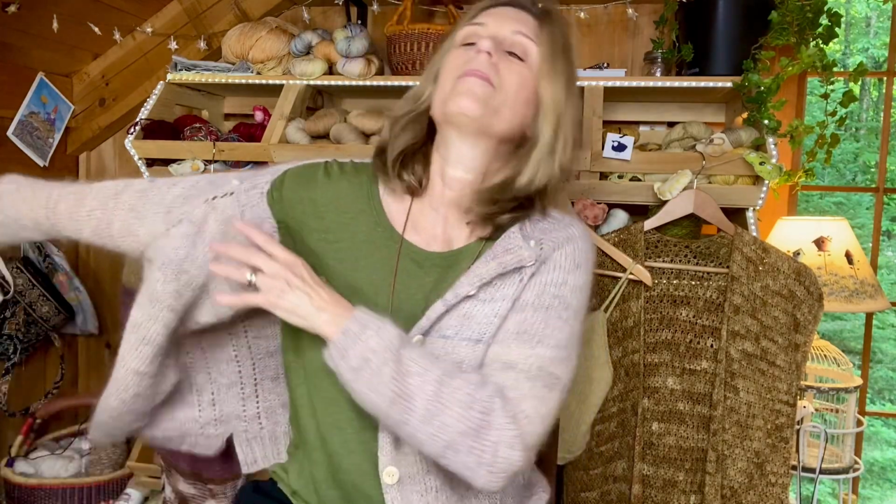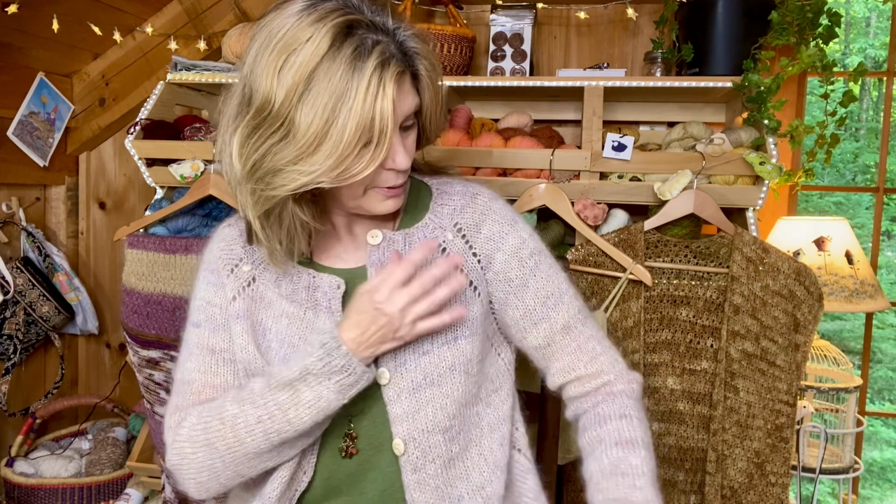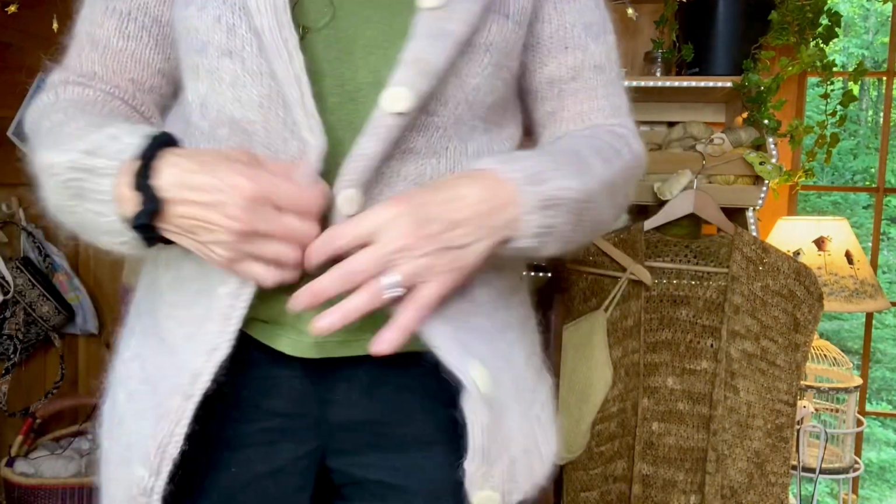I just made this up, and I made, like I said, a pullover. And when I put it on, I thought, oh gosh, it's just too big. I don't know, it just didn't look good. But I have a feeling that it would look really pretty as a cardigan, and I think that would solve the problem of it being so big. I'll try to show you a little bit.